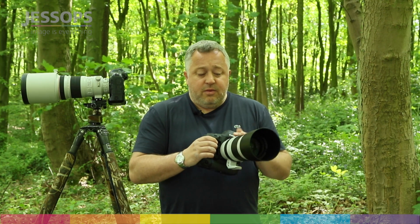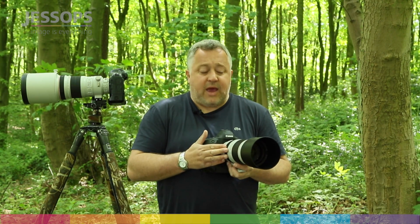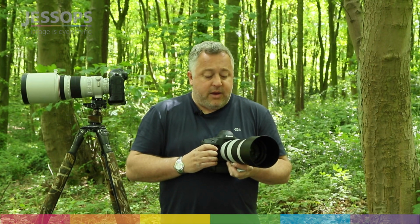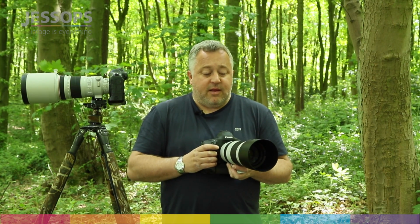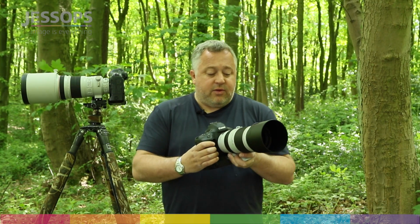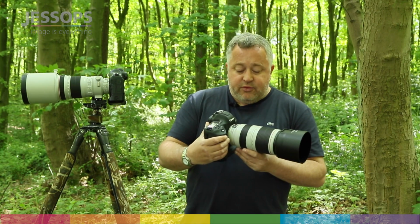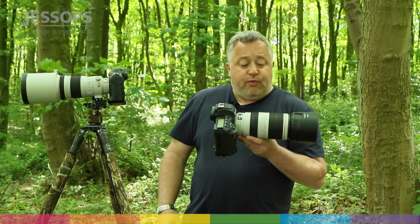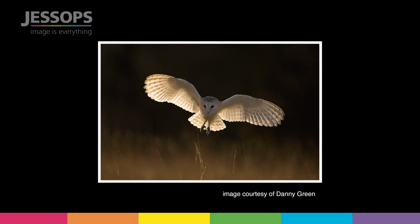And it's not a lens that's overly heavy, so it's within most people's capability of carrying around for a full day in the field. It's not going to break your back carrying this lens around. So another great addition to the Canon range, and I think a really useful lens if you wanted to go into that wildlife market.